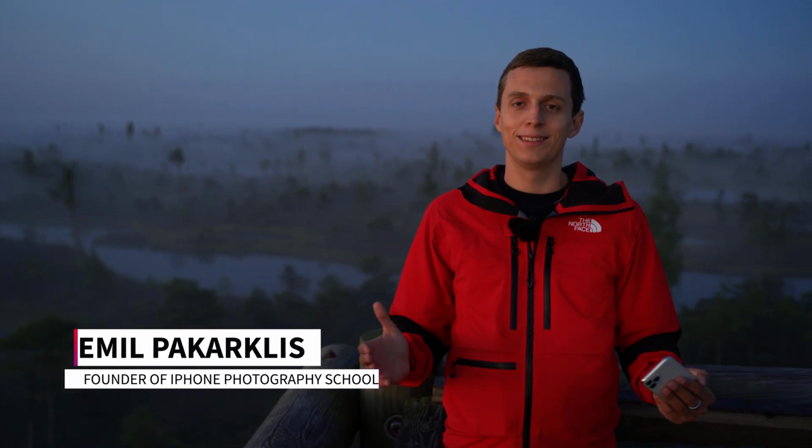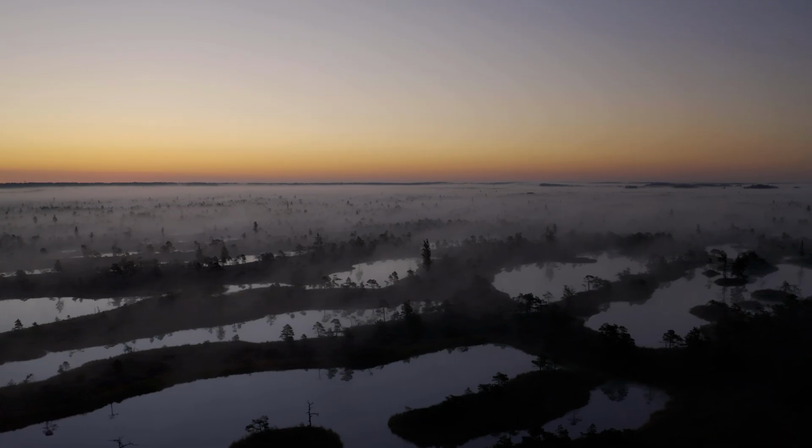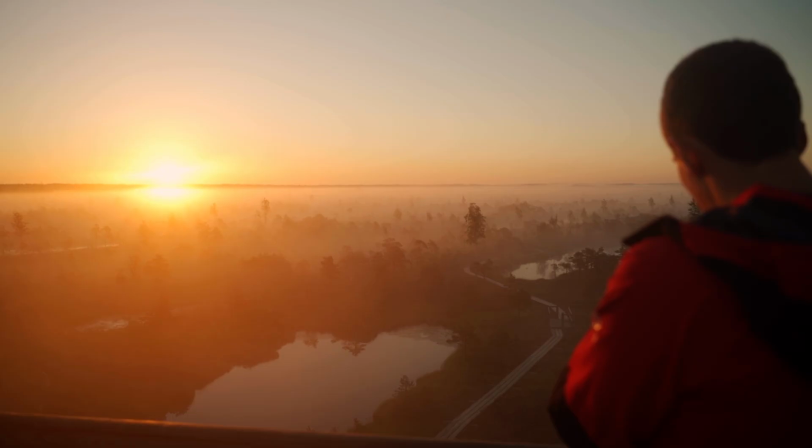Now, take a look at this place. It looks absolutely stunning. We're in the middle of this huge bog, and this bog has all those little trees and ponds. And because we're here so early in the morning, the whole place is covered in fog, and that looks just fantastic. So in this video, I'm going to share with you some tips and techniques to capture the best sunrise shots possible.